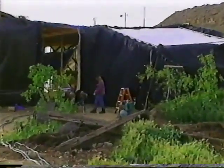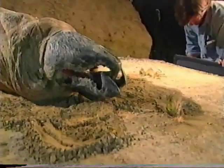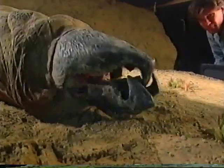At a film location north of Los Angeles, a team of special effects artists is involved in a unique task, bringing an insatiably hungry underground beast to life.